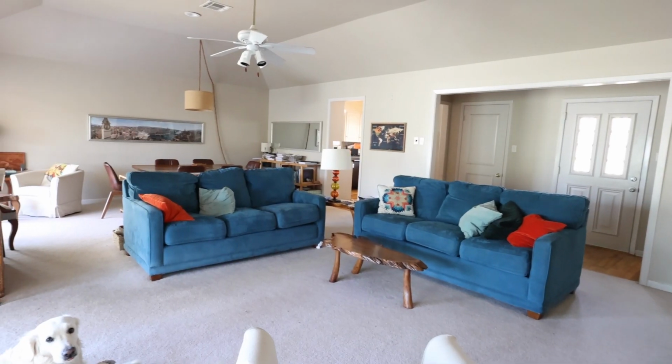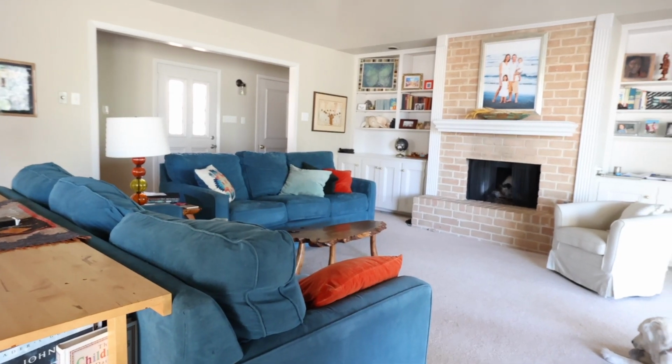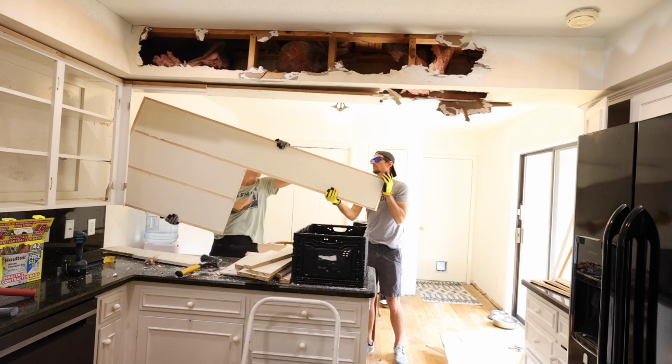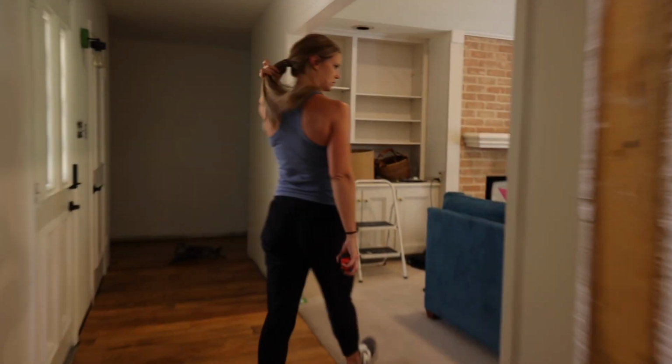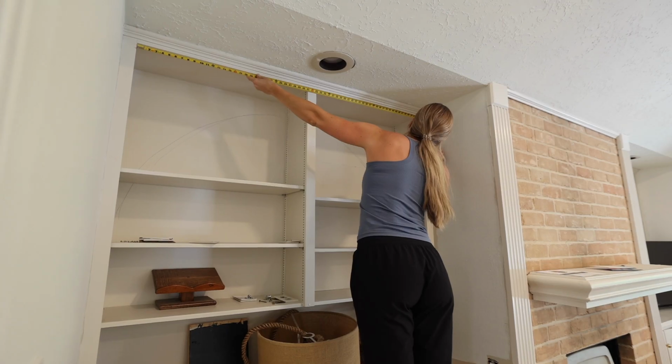This is our friend's house, and they've hired us to renovate their main living spaces. For the past several weeks, we've been working in their kitchen, demoing the space and building new custom cabinets. And this week, for the first time, we'll be stepping into their living room and starting our first project in this space.